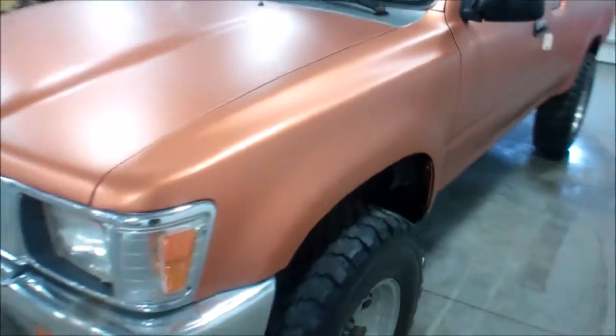Again, 189,000 miles. Truck does run and drive. It's a 5-speed manual V6 truck.